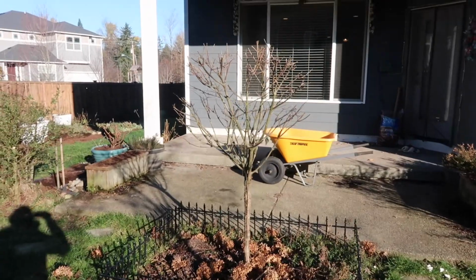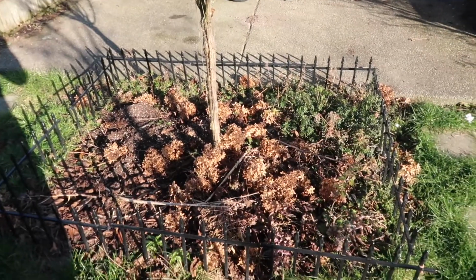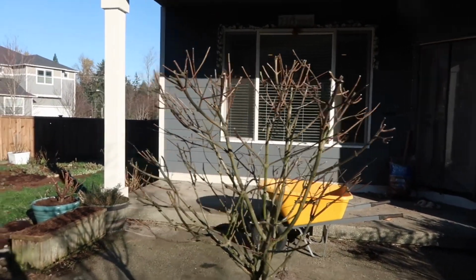And right here, this is phantom hydrangea, or hydrangea paniculata. And I just chopped off a lot of branches and some of the flowers, and just kind of keep it looking nice and clean for next year.